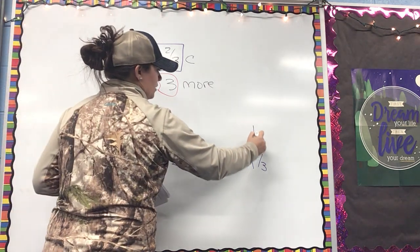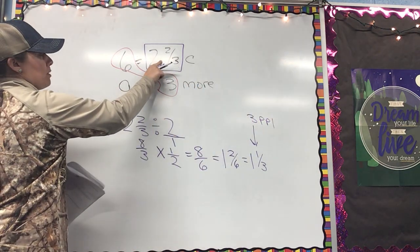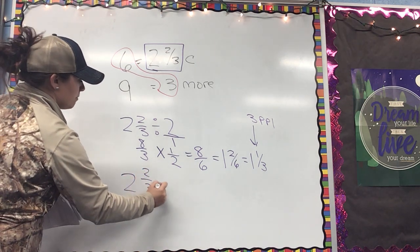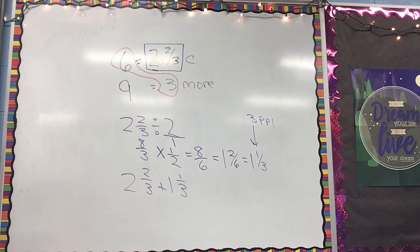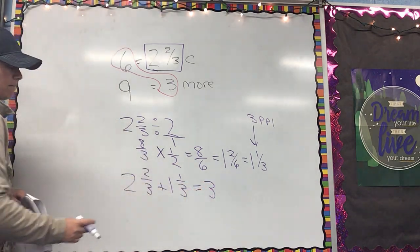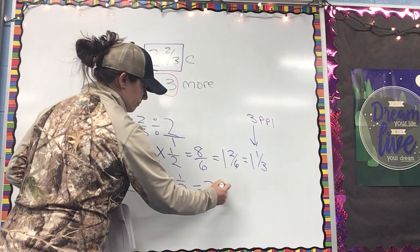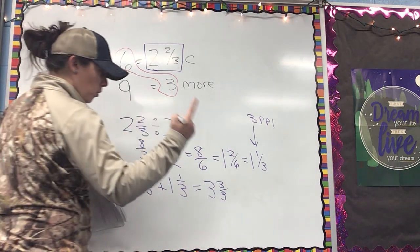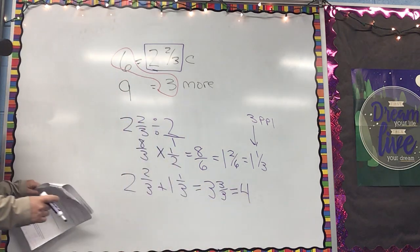So this is for 3 people. This is for 6 people. What should I do with those 2 numbers? Add them. So 2 2/3 plus 1 1/3. 2 plus 1, you can do whole numbers. 2 plus 1 is 3. My denominators are already the same, so can I just add my numerators? Yes. 3 over 3 is actually the same as 1. So 3 plus 1 is? 4. You need 4 cups of sugar for 9 people.